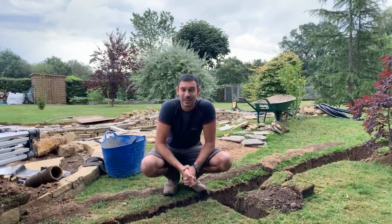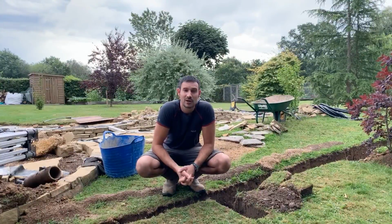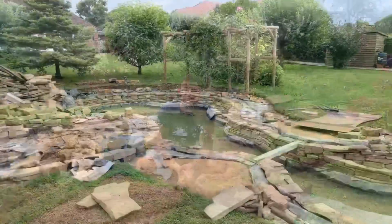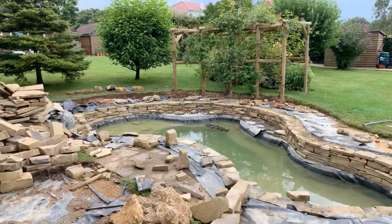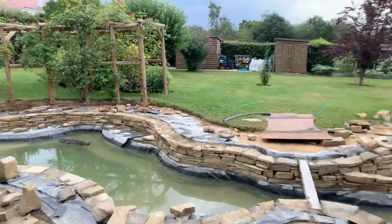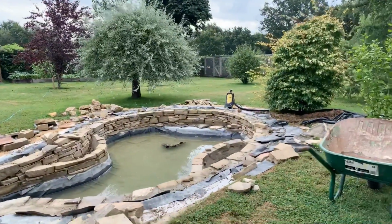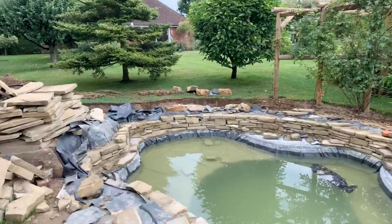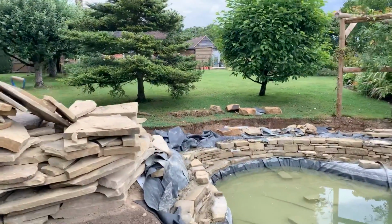Good morning. So I'm a couple of weeks further on into the project, and I thought I would show you how far I've got on the progress. So the pond's really taking shape now. I've pretty much completed the stonework all around the circumference of the pond, so I'm just about to get above water level. So the stone I'm using here is what's called New York stonework.